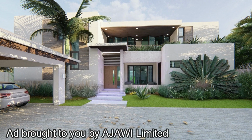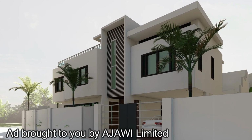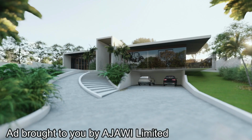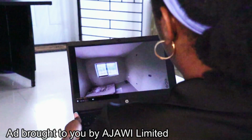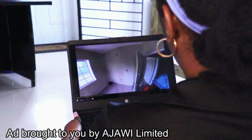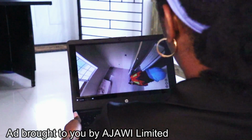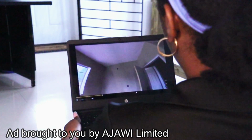Throughout the entire process, we maintain complete transparency. You'll receive real-time updates, allowing you to stay informed and involved every step of the way. With advanced technologies like 360-degree video site inspection, drone survey, and building information modeling, we bridge the distance. Even if you're miles away, we make it as if you're right here in Jamaica.